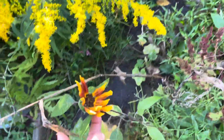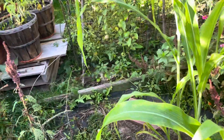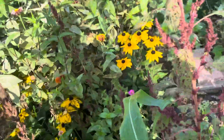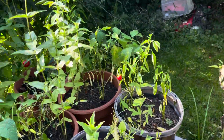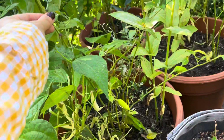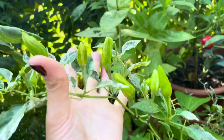Okay, let me see if I can wrap this up really quickly now. So here's a super late planted sunflower that's just gotten drenched over and over again, so it doesn't get full size, but it still gets really pretty. Yikes. Okay, so what's going on over here? These are some of the fish pepper.